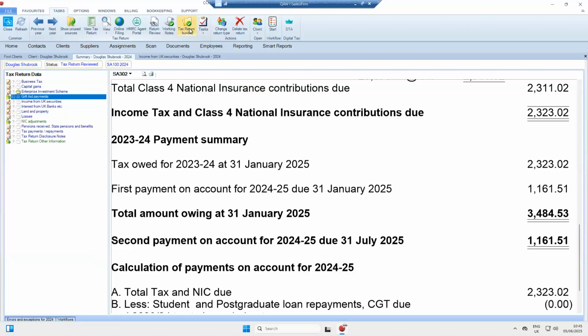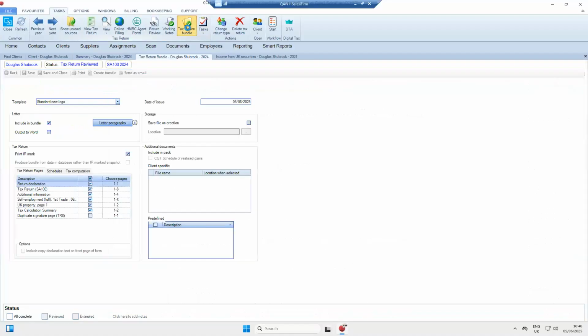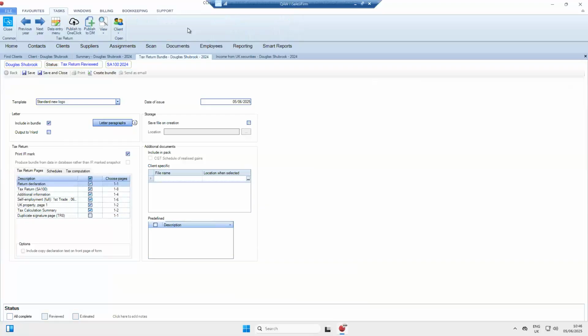Another really good feature is our tax return bundle. So I'm just going to select onto that tax return bundle now. And so here it lists all the pages that you then might want to send to that individual, either for approval via one click using this button, or if you were to want to just send it via email, absolutely, you can create a bundle as well. So it just details exactly what pages you want to include in that individual's tax return to then send to them.